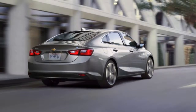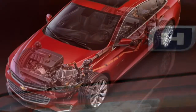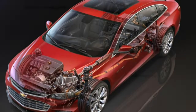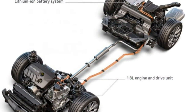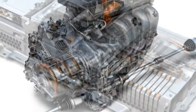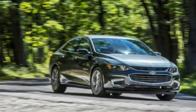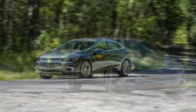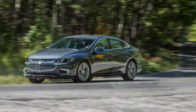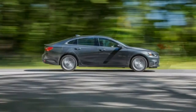Instead, there's this: 48 miles per gallon city and 45 highway. Those EPA numbers are high enough to beat the hybrid versions of the Ford Fusion, Hyundai Sonata, Kia Optima, and Toyota Camry. It might not beat the Honda Accord Hybrid's 50/45 figures, but that car is on hiatus till 2017 as production moves to Japan.